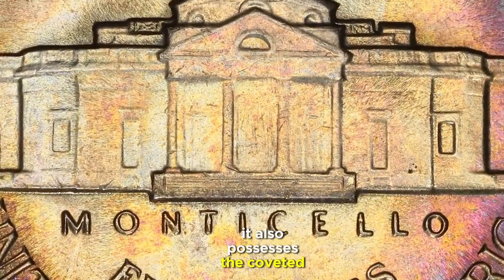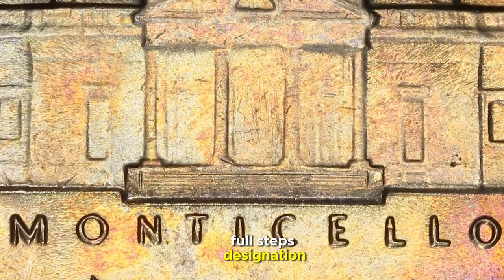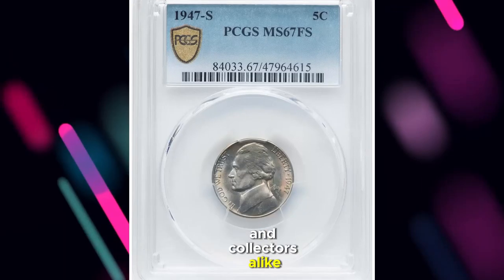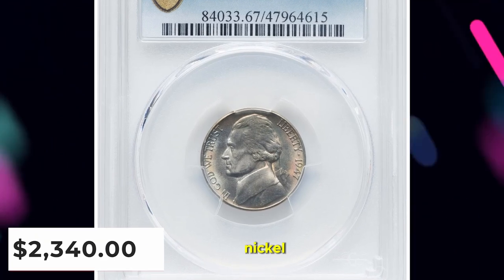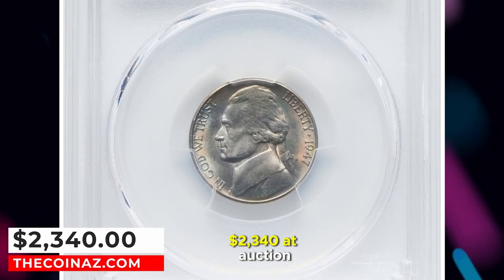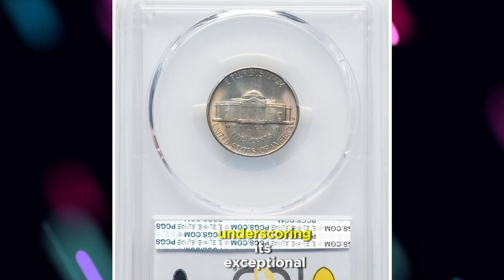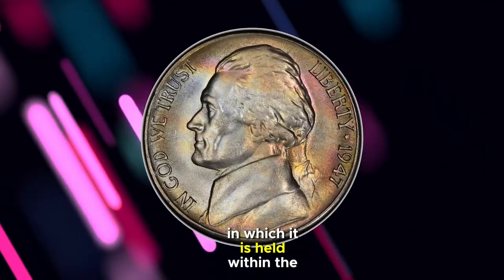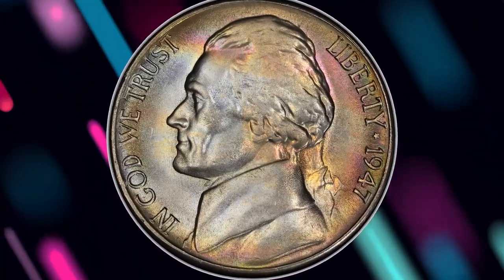It also possesses the coveted full steps designation, indicating a fully struck depiction of the Monticello porch on its reverse, a detail that greatly appeals to enthusiasts and collectors alike. This rare and desirable nickel ultimately commanded a price of $2,340 at auction, underscoring its exceptional quality and the high regard in which it is held within the numismatic community.